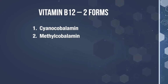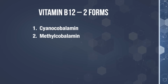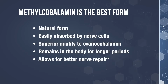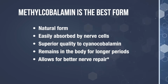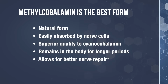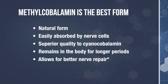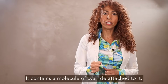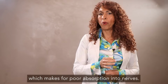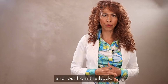Like other B vitamins, B12 can also be found in 2 forms. You'll find either cyanocobalamin or methylcobalamin on the ingredient label. The only form you want is methylcobalamin. Methylcobalamin is the natural form of vitamin B12, and it's easily absorbed by nerve cells. Its quality is far superior to cyanocobalamin, and it can remain in the body for longer periods of time, allowing for better nerve repair. Cyanocobalamin, however, is the synthetic form of B12, and it's not found in nature. It contains a molecule of cyanide attached to it, which makes for poor absorption into nerves. On top of that, it's easily excreted into the urine and lost from the body.